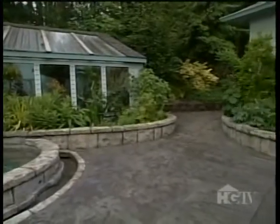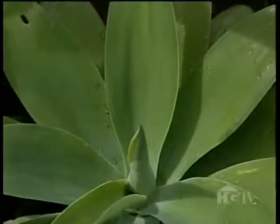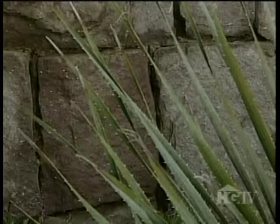Off the back of the house, a new stone patio area looks more like South America than the Pacific Northwest. Some tropical plants overwinter in the greenhouse, but many stay outside year-round thanks to the rock walls warmed by the sun.